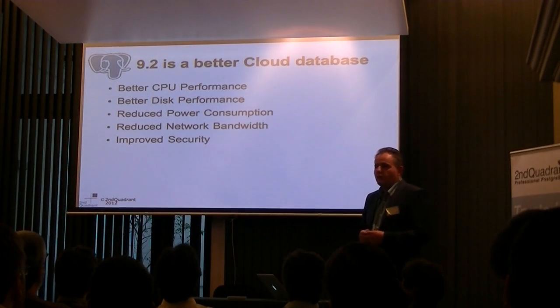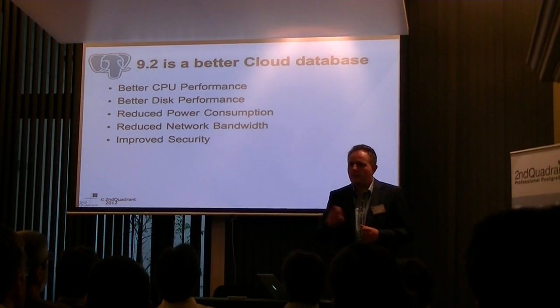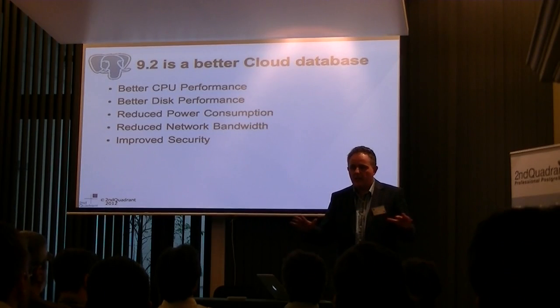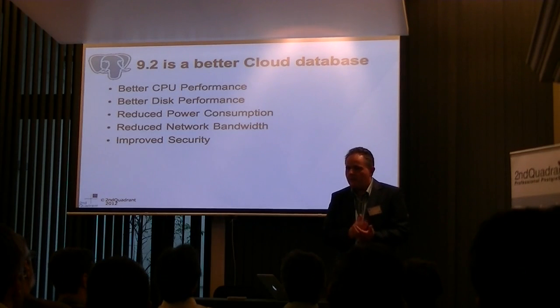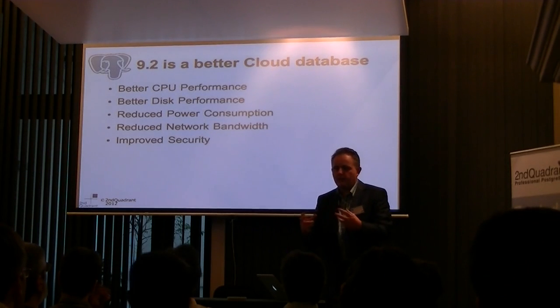We also have reduced power consumption. Now, what does that mean? If the database is running a query, then we use exactly the same amount of power. But if the database goes quiet, there's nothing happening, then the power consumption is now dramatically lower. Because in 9.1, it would wake up many times per second to check things. Whereas in 9.2, it sleeps. All of it sleeps. All the different parts of it go to sleep at different times.